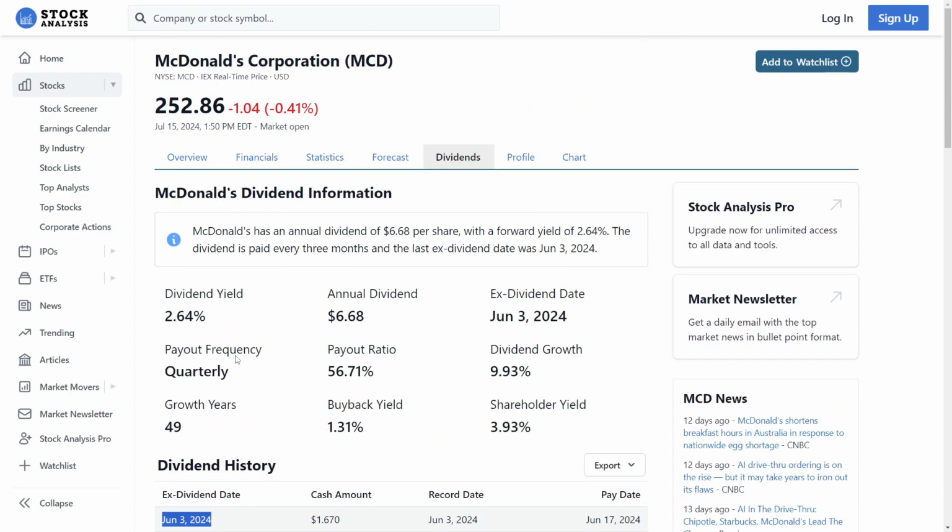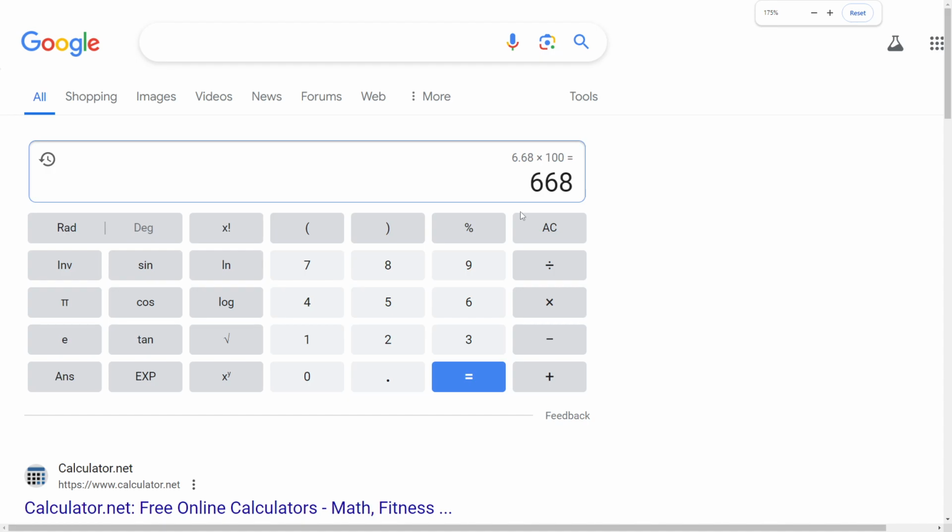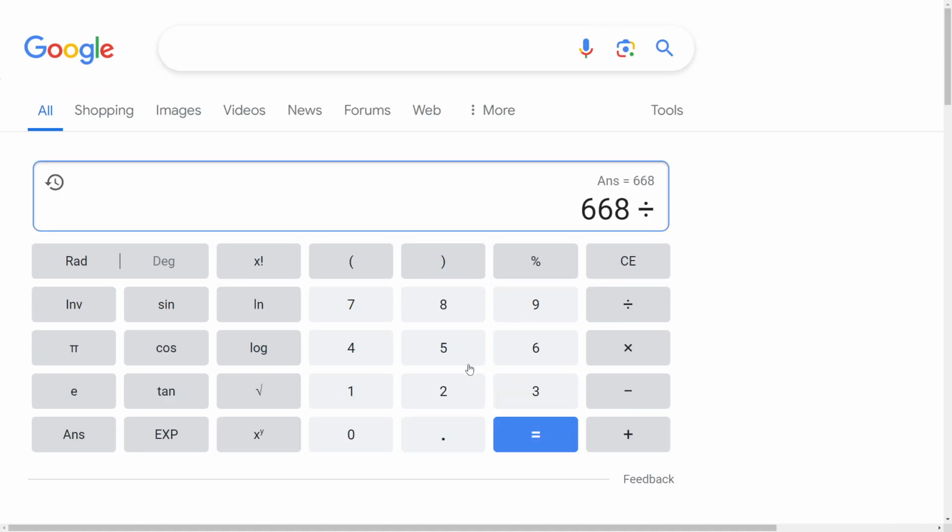But for the last part of this video, let's calculate how much you can expect to receive on a quarterly basis from buying 100 shares of McDonald's, or investing more than $25,000 into this company. So $6.68. Pretty simple math here. $6.68 times 100. You're going to get paid $668 per year from McDonald's. And then if you divide that by the actual payment schedule, every quarter you're going to expect to receive right around $167 from 100 shares of McDonald's.